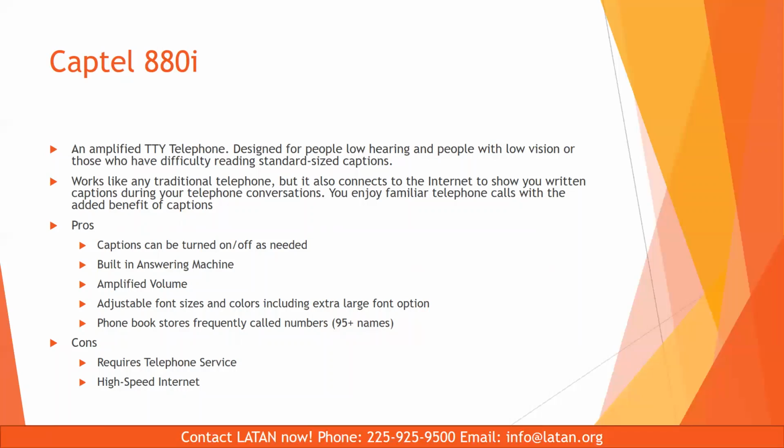It also has an amplified ear speaker, just like the previous device, the Clarity, and adjustable sizes and fonts for captions that allow the captions to be a little more accessible. It also has a built-in phone book and answering machine. These phones do require a landline and the internet service to properly caption the conversation, but it is a great alternative to a normal telephone for someone who may have low hearing to stay in contact with.